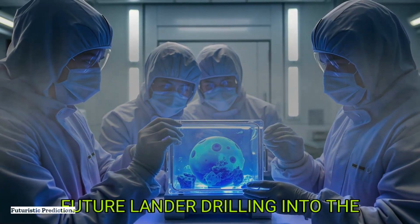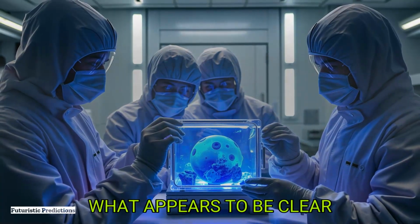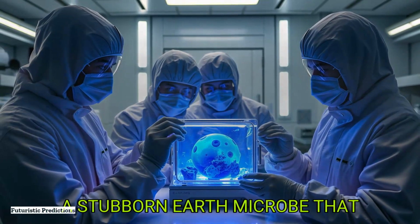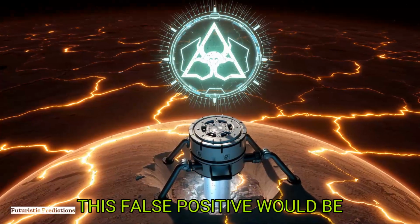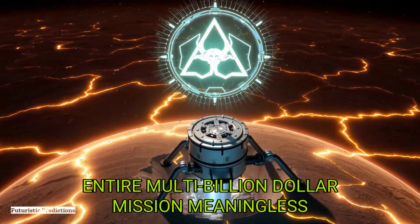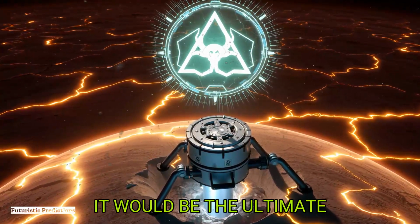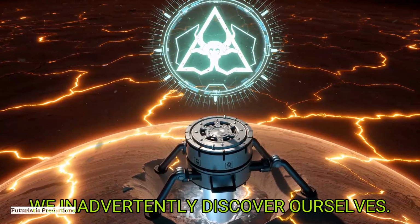Imagine the horror of a future lander drilling into the ice, its sophisticated instruments detecting what appears to be clear signs of life, only for scientists to realize years later that they were actually analyzing a stubborn Earth microbe that had clung to the spacecraft and survived. This false positive would be a scientific catastrophe, rendering the entire multi-billion-dollar mission meaningless and forever clouding our understanding of Europa's true biology. It would be the ultimate case of cosmic contamination, where we inadvertently discover ourselves.